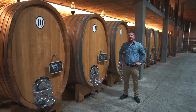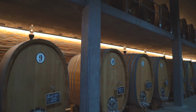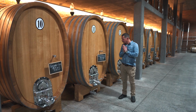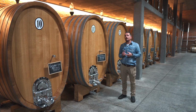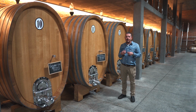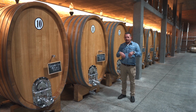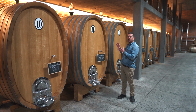This is our maturation cellar, and people always ask me why do we use these big formats. Basically, Syrah is a variety that's quite easy to manipulate. We don't want to polish Syrah that much. We want to maintain a lot of the tension and the purity and create a very site-specific style of Syrah, and that is why we actually use these big formats.